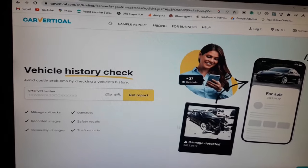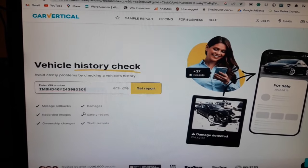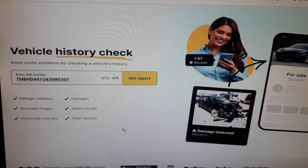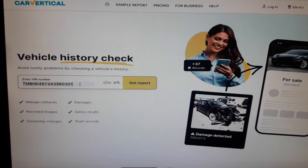Using a website or app is one more immensely popular, convenient, and easy way to check for odometer fraud. There are several great websites and apps that you can use for checking the mileage, maintenance record, and other very useful data in a very short time. Just go to the website, type in the VIN, and you'll get the much needed information.